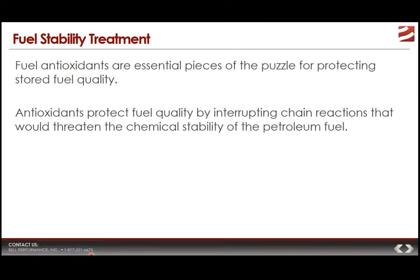We said we were going to concentrate on that. So when we're considering fuel stability treatment or treatment of stored fuel, these stabilizers are absolutely essential pieces of the puzzle to protect that fuel. Now, what do they do? Well, it's obvious what they do. They protect stored fuel quality, but how do they do it?